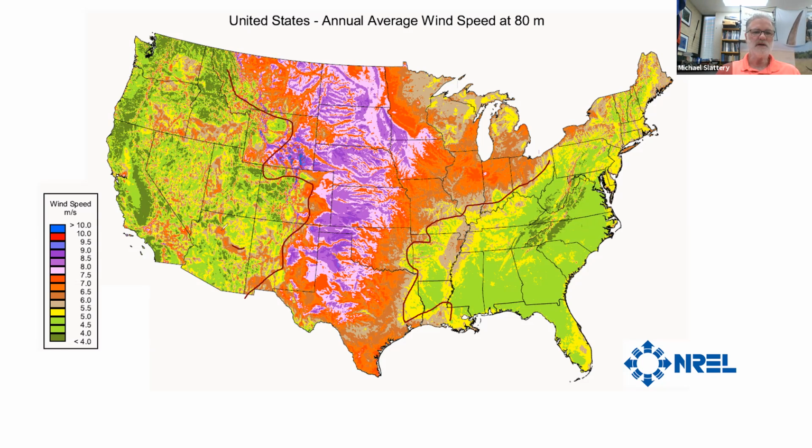Obviously, there are areas where it's higher, like California and these little patches over here. But this here in the center is the Saudi Arabia of wind when it comes to the United States, right? There is enough wind here in the Midwest to supply the power generation for the United States many, many times over. We have plenty of wind here to power all of our needs in the United States.